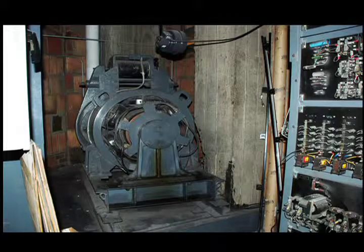This rack on the right was replaced with all electronic circuit boards and all the technology of today. On the left, you see a drive machine that is the size of a small car. It's about the size of a Volkswagen.